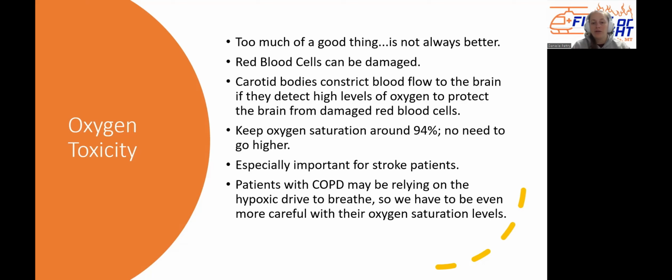We don't really need to go higher than 94%. If somebody's at 94%, I don't need to blast them with a non-rebreather, right? Now, if they're struggling to breathe and that pulse oximeter is reading 94%, I need to question that pulse oximeter. Something's not adding up here.